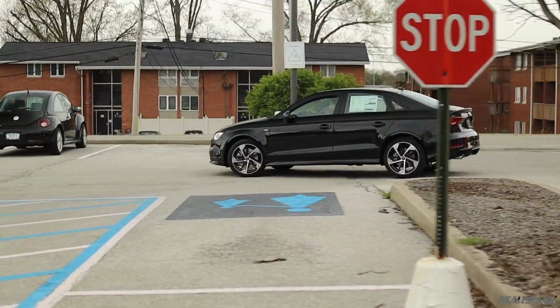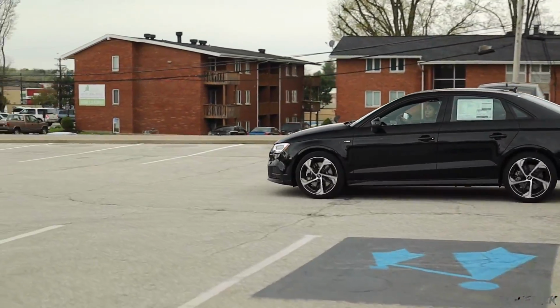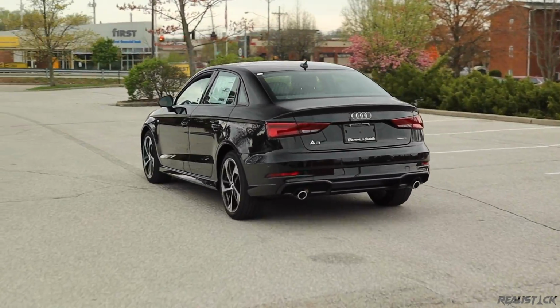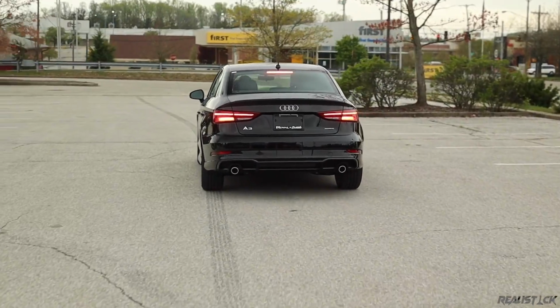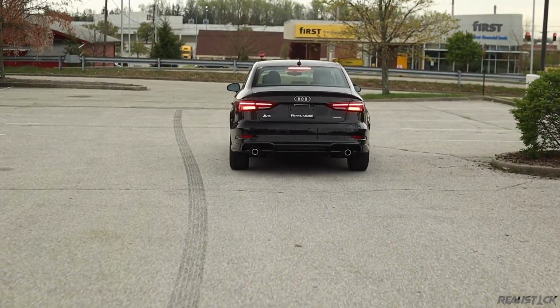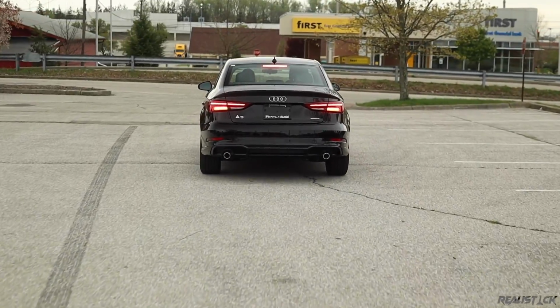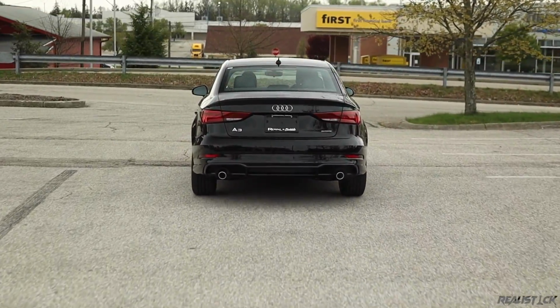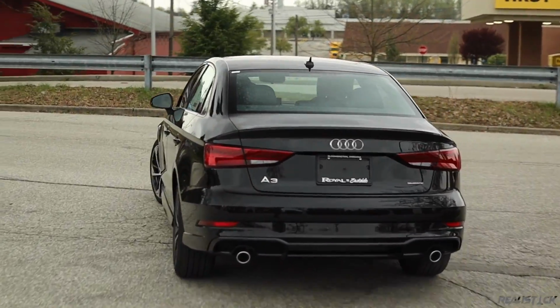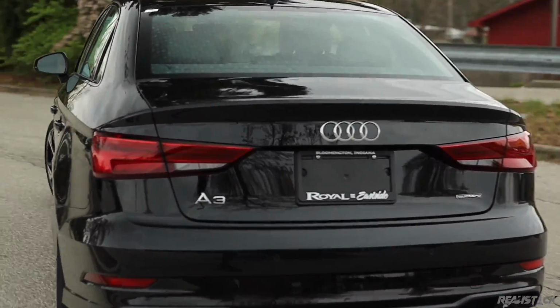Now, this at least handles in a confident manner, as bumps and imperfections in the road won't mess up your trajectory, which is something I did notice slightly while driving the new, more premium Mazda 3. Body roll in here is more pronounced than in the GTI, but it's really well buttoned down overall for a luxury car. Jumping to the S3 will boost power and increase the baby Audi's appetite for corners.